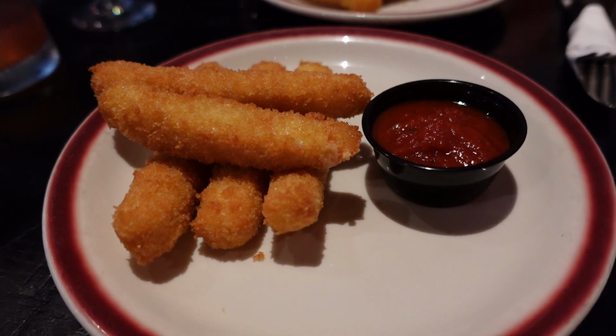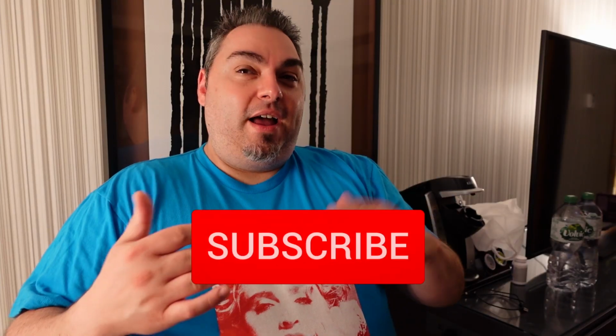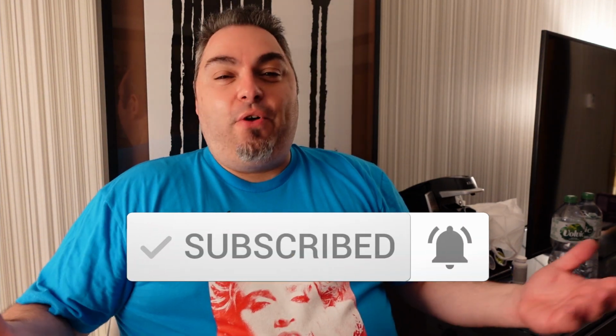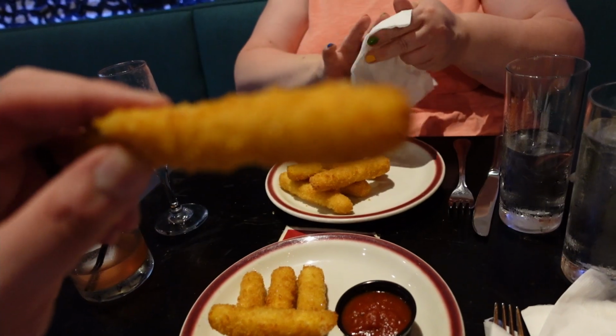We were definitely in the mood for some fried food, so we ordered an order of mozzarella sticks to share. Now, there was kind of a little bit of confusion throughout the entire night. I think there was some problem with their point of sale system or something. I don't know the whole details, but we ended up with 2 orders of mozzarella sticks. I think we actually only got billed for 1.